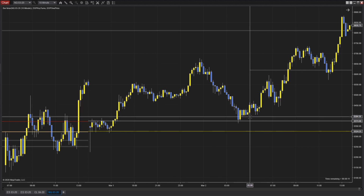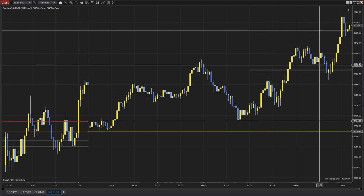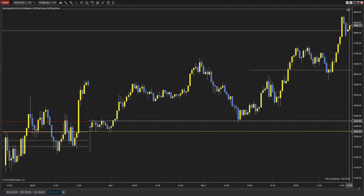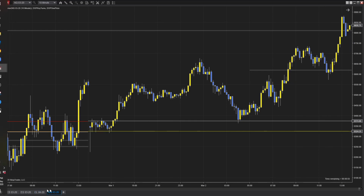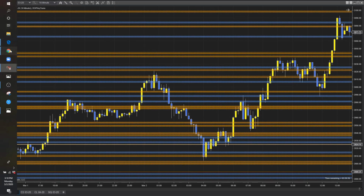So that's 500 points if you missed that. Oh, and look where one price is right up here. They come back, they hold one price, they move higher. So let's jump here into the S&P. A lot going on here. Let's look in the live trade signals.